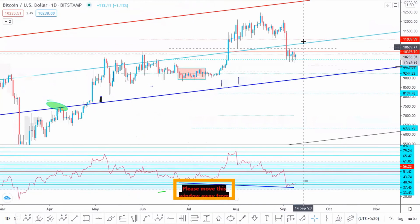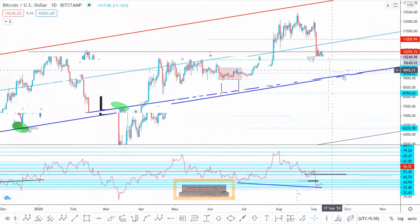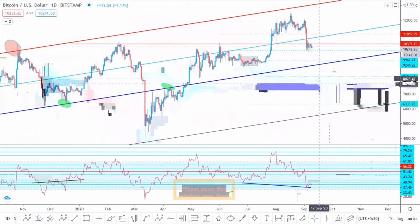Now, it could be a lower high, okay? It could make a higher high. Basically what you're saying here is it could do anything. I would say it will make a bounce.